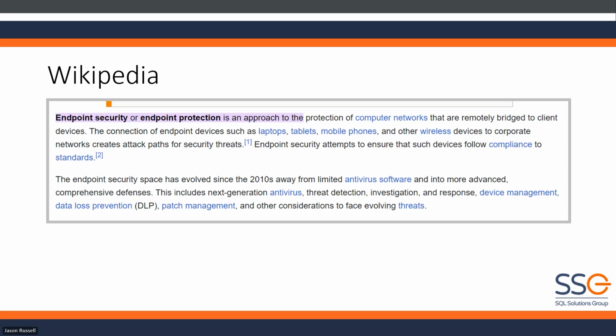Right, this is the Wikipedia definition: an approach to the protection of computer networks that are remotely bridged to client devices. And they go through this list, right? And they talk about how it's evolved since the 2010s away from antivirus into next-gen antivirus, threat detection, investigation, and response. And that's one of the most critical pieces here, is that this is now an active technology, right?